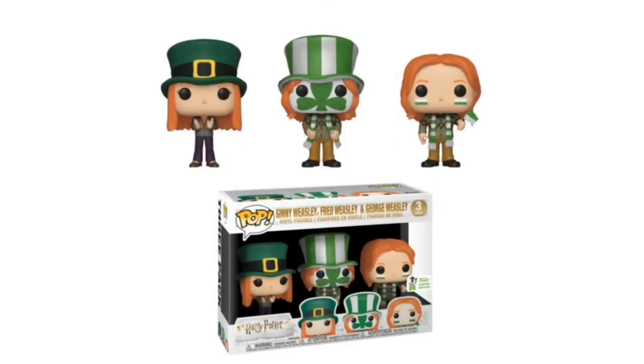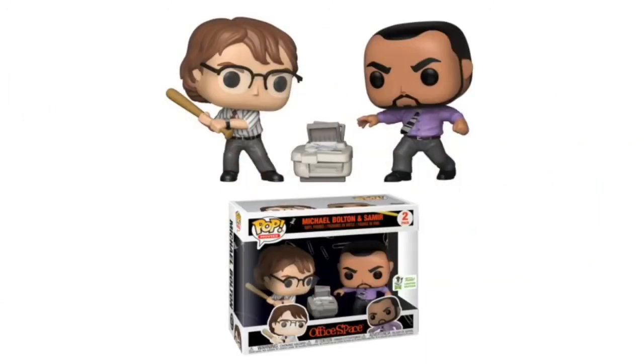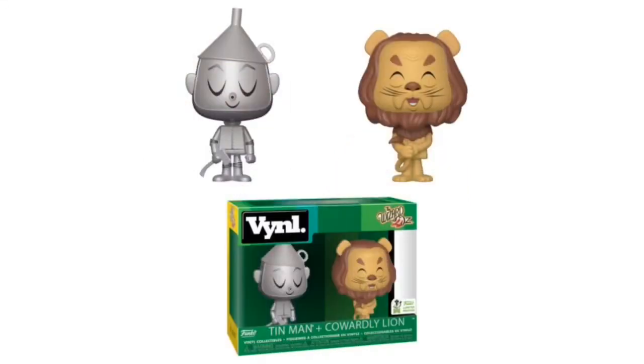For movies, we have a Harry Potter 3-pack of Fred, George, and Ginny. Is it Ginny or Guinea? I don't know, whatever. Which will be shared at Barnes & Noble. We get a skateboard deck from The Big Lebowski that will be shared with FYE. From Office Space, we get a 2-pack of Michael Bolton and Samir with a broken printer that's shared with Target. Grishnak, I think that's how you say it, from Lord of the Rings, that's shared with Barnes & Noble. Steve from The Life Aquatic, that's shared with the Funko Shop. And finally, a vinyl 2-pack of The Tin Man and the Cowardly Lion from Wizard of Oz that will be shared at Barnes & Noble.